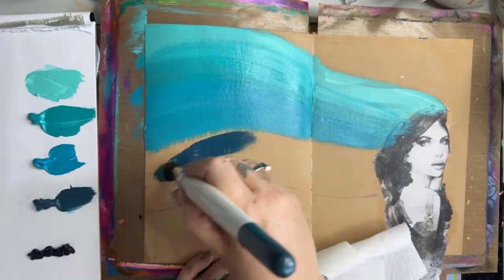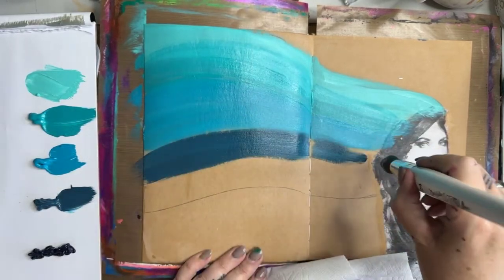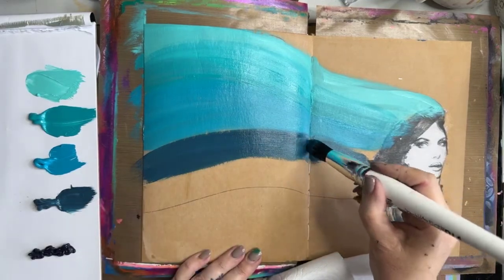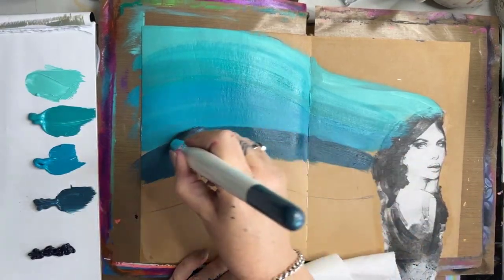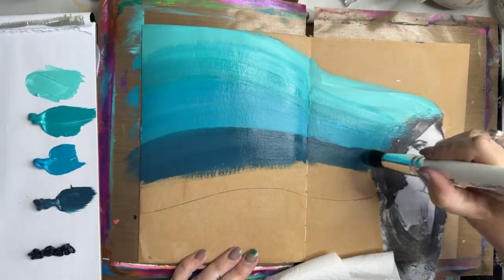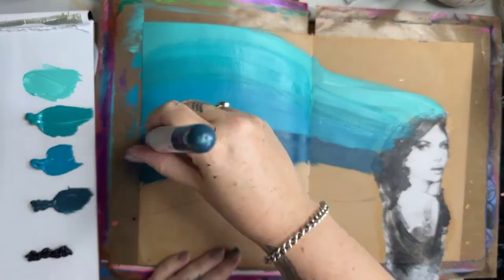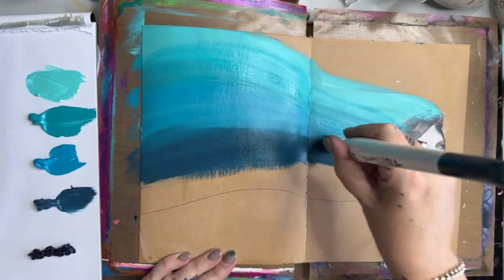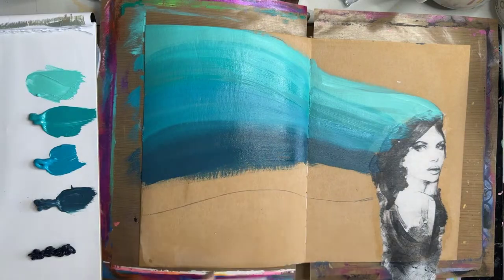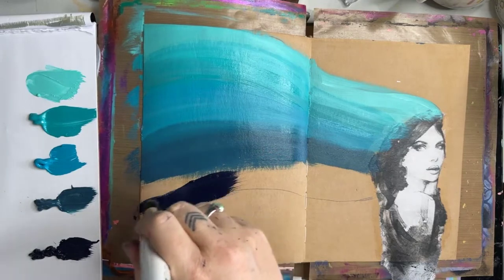And rather than wetting my brush, because these are really thirsty paintbrushes, I'm just taking off that excess paint onto the paper towel. And I'm going to go in with this next colour, which was this beautiful rich marine. Oh, look at that. And then if I take the excess paint off, I can then just soften that line there and make it a little bit more blendy.